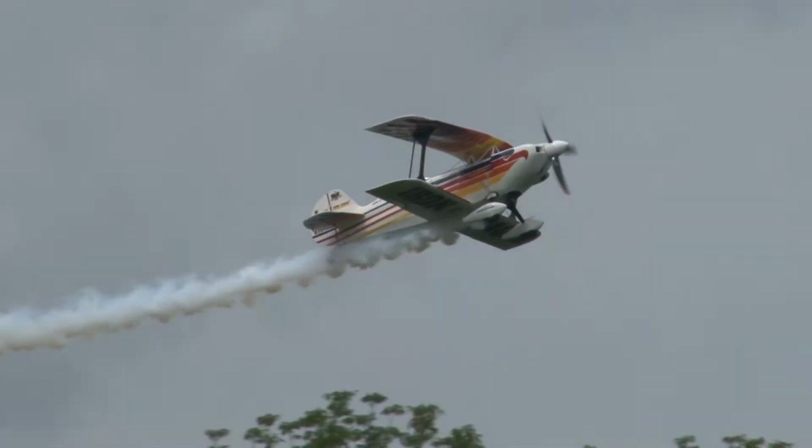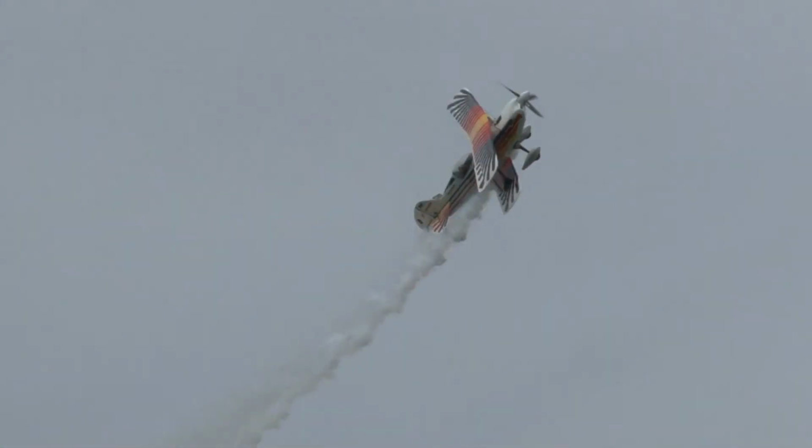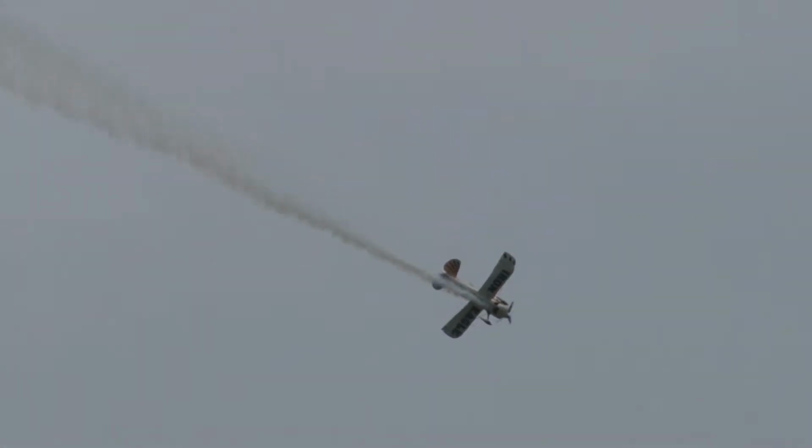Keep your eyes on this maneuver. It's going to happen real fast. They're coming across the field. Here it comes. The head-on snap roll.